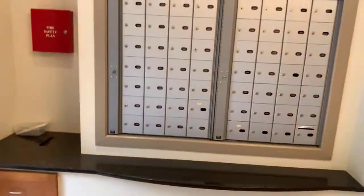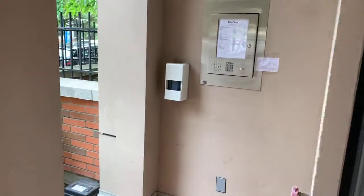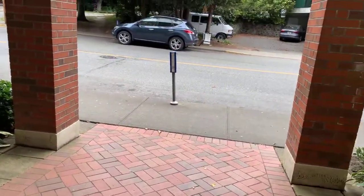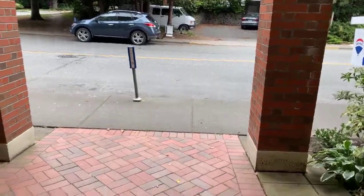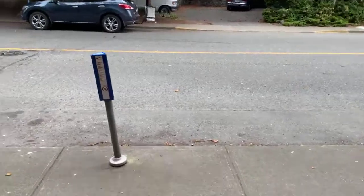All right, with the lobby and our mailboxes. All right, access to that common room. Here's your intercom. What I always like to do before I step out is make sure I have the key, which I do. All right. And here we are, back where we started, at the front door here at the City Place, 827 Fairfield.